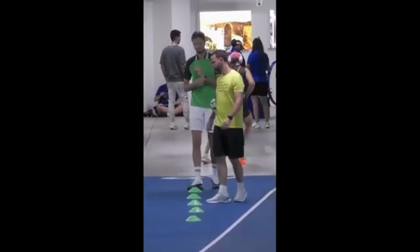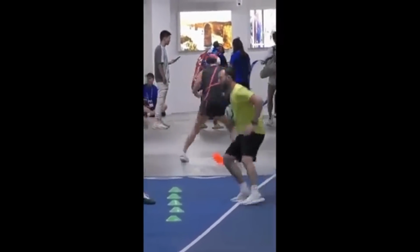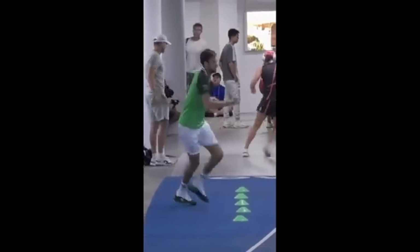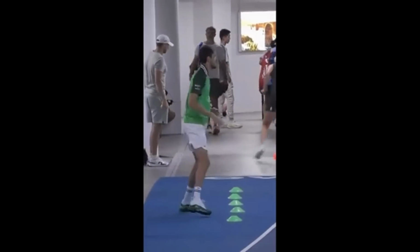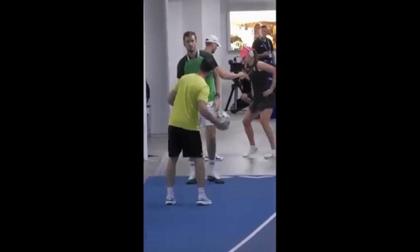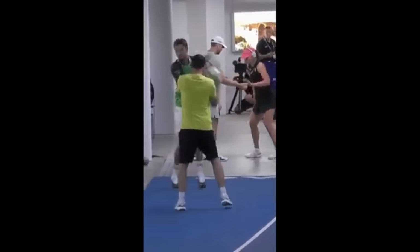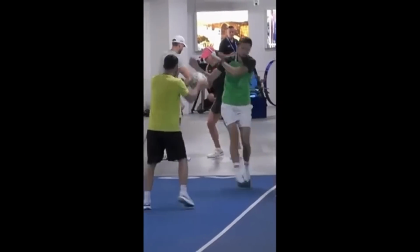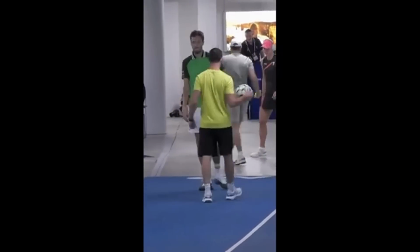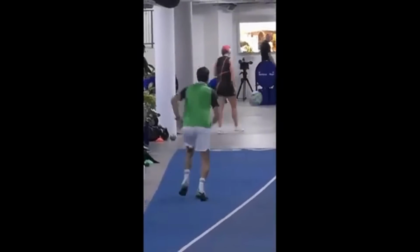Another significant benefit of this exercise is improved dynamic balance and control. The rotational throw requires the athlete to stabilize their body while generating force, mirroring the challenges faced during high-speed rallies. By repeatedly performing this drill, Medvedev enhances his ability to maintain balance while delivering powerful shots, even when moving laterally or adjusting his stance under pressure. This level of control is critical for executing precision ground strokes, particularly in long rallies where consistency and form are paramount.